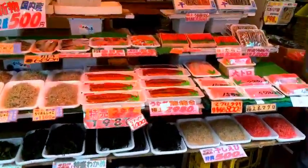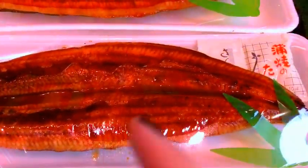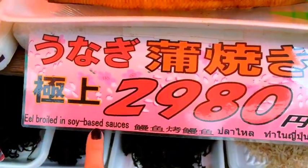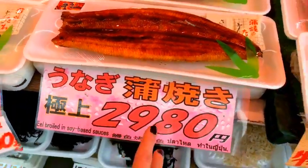And here, more fish. This is eel. In Japan, it's so famous. And this one is eel, see? Eel broiled in soy-based sauces. And it's under $30.